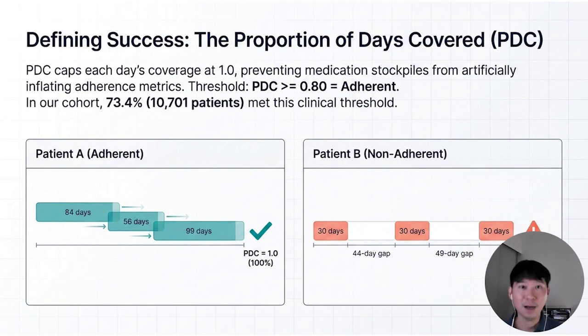And then, how do you actually measure whether someone is adherent to the medications? We use PDC, the proportion of days covered. It is simple. If a patient has medication available on 80% or more of the days in the period, they are adherent. So look at patient A here.